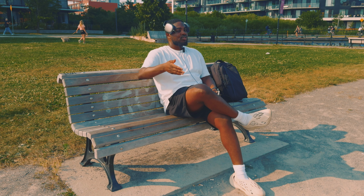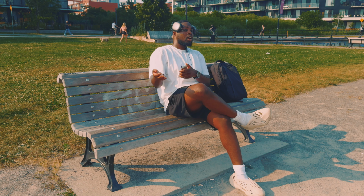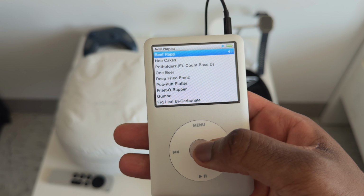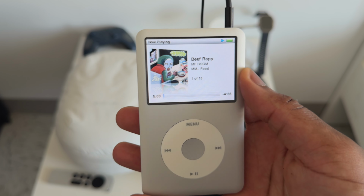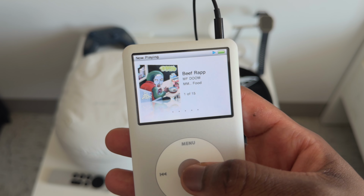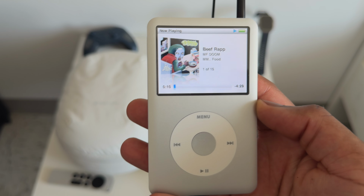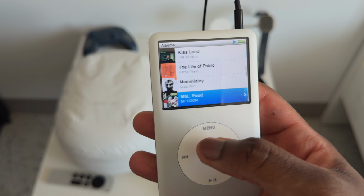Now with streaming services or streaming apps, you can easily just put a song on repeat, put it on shuffle with just a tap of a button, and that's it. But with the iPod, it takes a few steps to get a song to repeat or to put songs on shuffle. And those little steps can be annoying. So you're really gonna wanna just decide if you want to have your songs on shuffle, if you wanna have your songs on repeat, or if you're just gonna play a whole album.